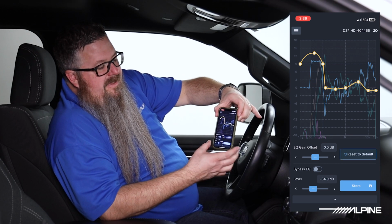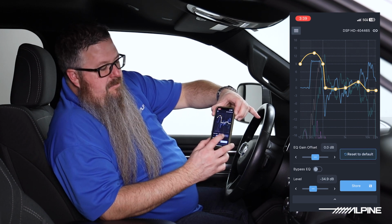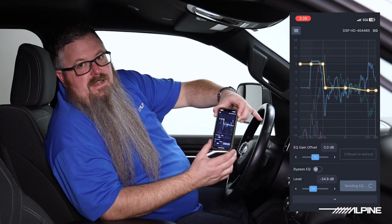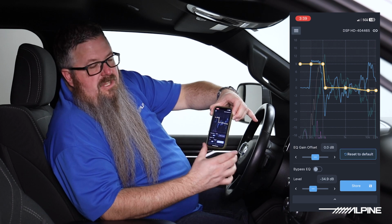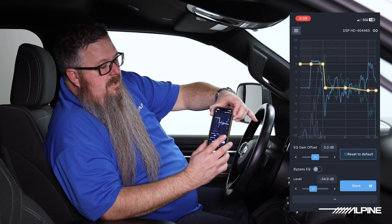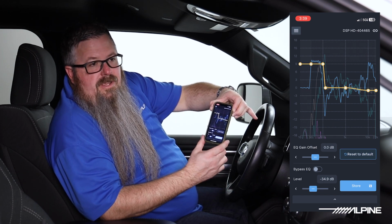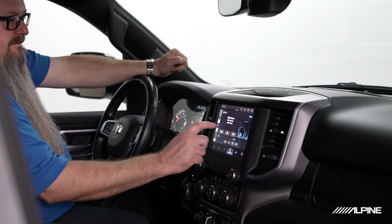Last thing I want to show you is that if you drag the yellow curve around and you're not happy with the changes that you made, you can always click Reset to Default, and it's going to reapply the Alpine house curve again. That can be then adjusted to your liking, and you can do that over and over again. So if you feel like you got yourself into trouble, you can go ahead and click Reset Default. It doesn't undo the auto tuning. It just resets your target curve. All right, let's check out how it sounds.